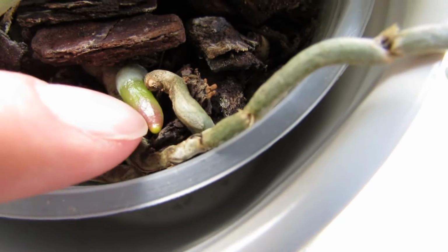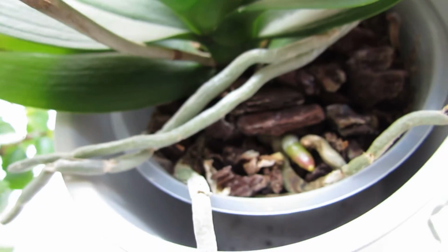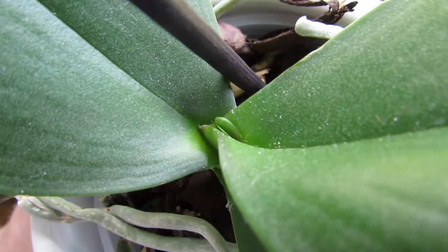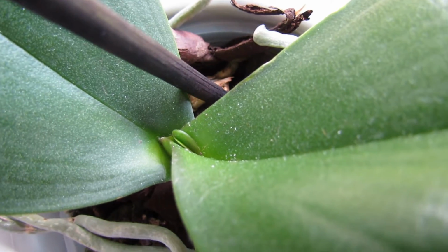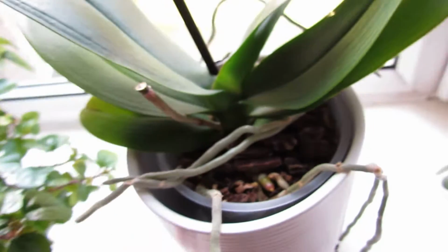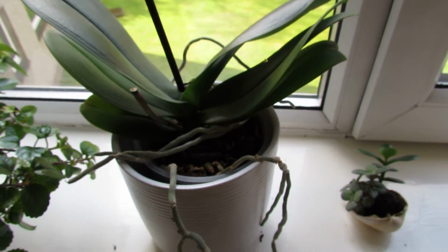But what's happened is the roots have started growing. You can see here this root, the end of it's gone quite bright green and it's got active growth, which shows that it's going into the vegetative stage. But also if I look in the center, there's a tiny little leaf coming out of the last leaf there, so it's going to start growing leaves again. So it might not flower for a while, but the good thing is the more leaves it has, the more energy it has for flowers, and the better flowering we should have.